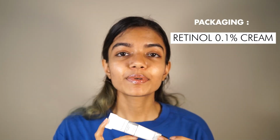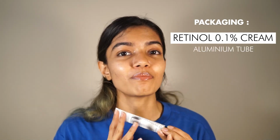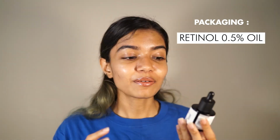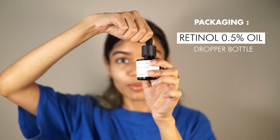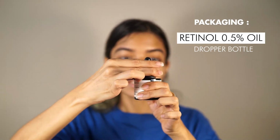Now let's talk about packaging. When it comes to the retinol 0.1% cream, because of the formulation, it has been stored in an aluminium tube for best results. And the retinol 0.5% oil comes in this type of dropper bottle, and it also closes really well with a lock sensation at the end to ensure that there is no external elements getting into your bottle and causing the effectiveness of the retinol to reduce, and it also helps prevent any kind of leakage.